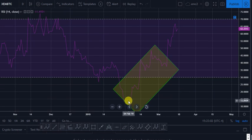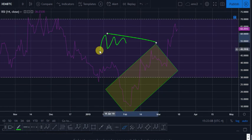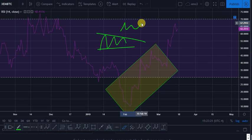NEM just makes a V shape, right? Unlike XLM and I think Zilliqa, they made this move with this type of pattern on the RSI, right? And Tron is making the same type of pattern right now, just like that. So Tron is just about this way. I'm not sure if Tron is going to come back or if it's just going to make this way, but we're just going to have to wait and see over the next couple of weeks.